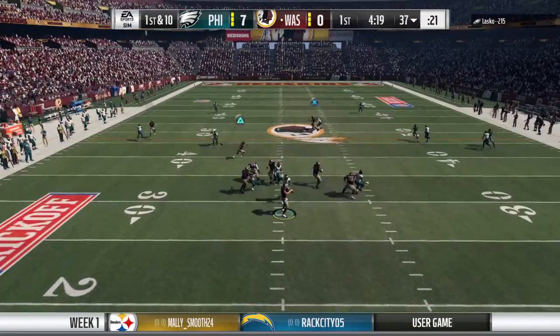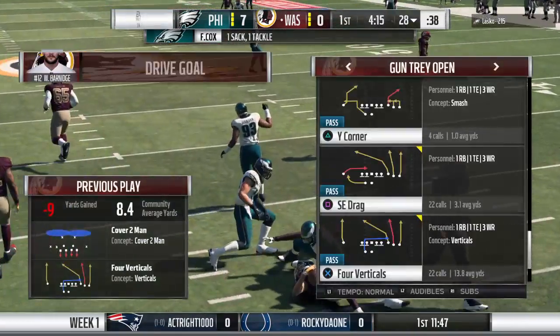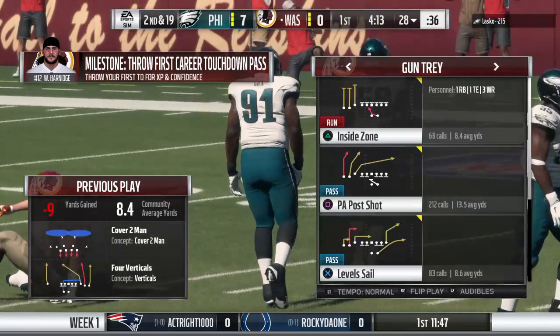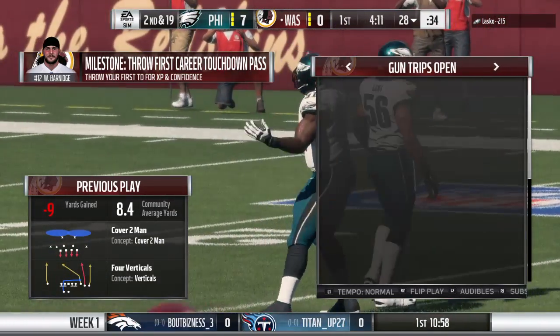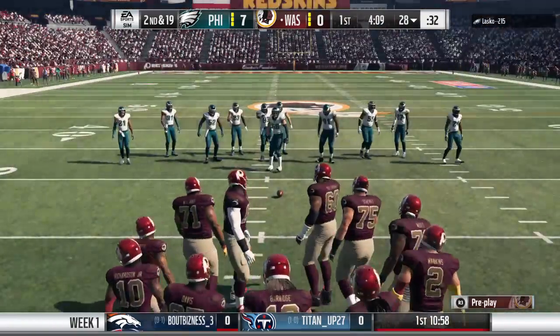They'll look to throw now on first down. And no escaping this time as he'll go down. They got him for a sack. Fletcher Cox coming up the middle, gets him there for a loss of about 9.